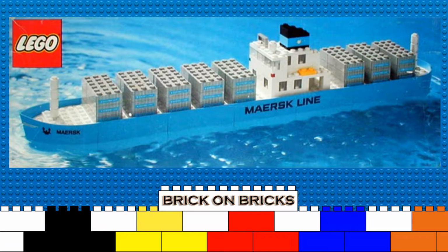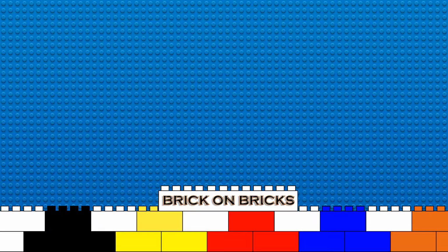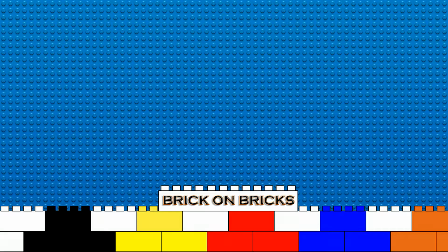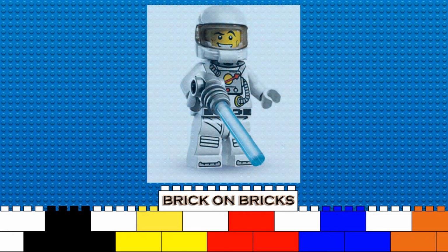It marked the start of the Maersk Line sets that come out almost every time a new big ship is launched, like the latest E-series. With the time beginning to come to an end for this theme, a new thing saw daylight, and this one will change the future of the sets, and that was the introduction of the minifigures. But not the ones that we know and love today. These ones had no arms or movable legs, but it was the start of what would become a collectible item in its own right.